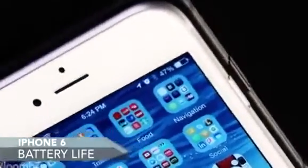The iPhone 6's battery has improved, but not by leaps or bounds. You might pick up an extra hour or 3 over an old iPhone 5S, which is kind of disappointing considering that the 5S was already getting dinged by some for having lackluster battery life.